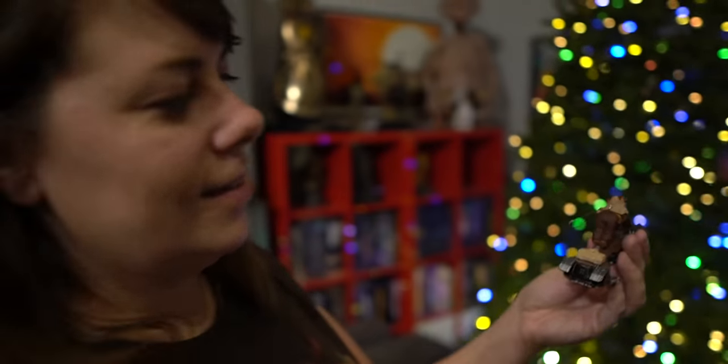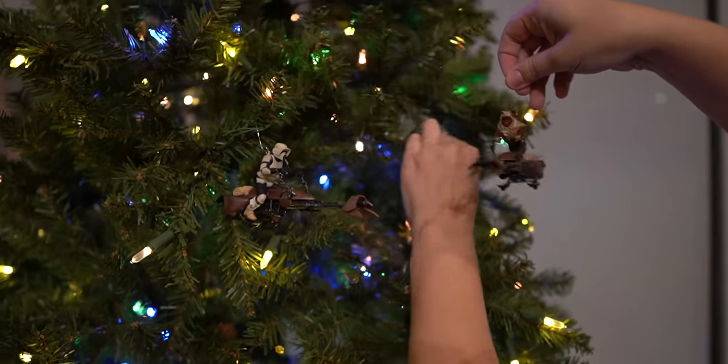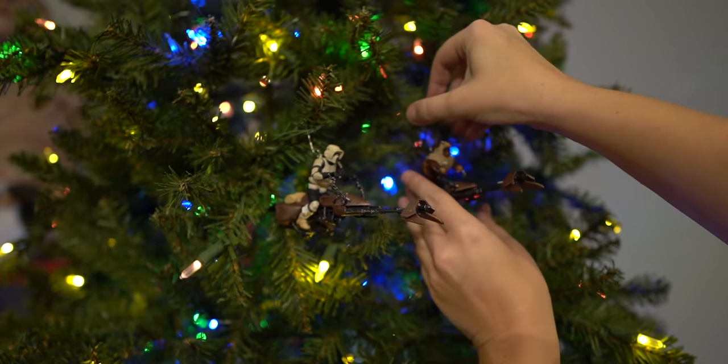Go! Look at his little butt. I love it. Should we put it by the other one? Yeah. Okay. Because they're racing each other. Yeah. I think he's in the lead, slightly.